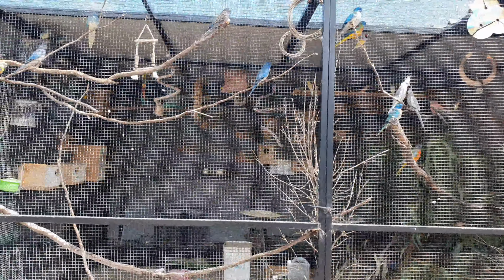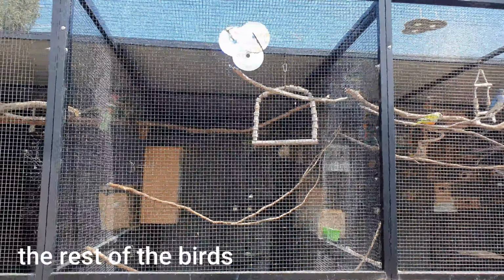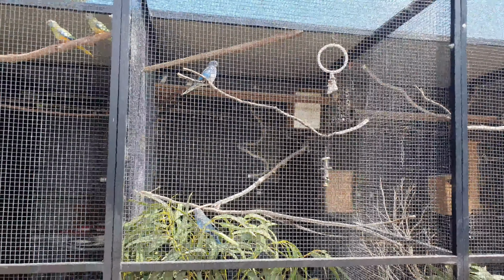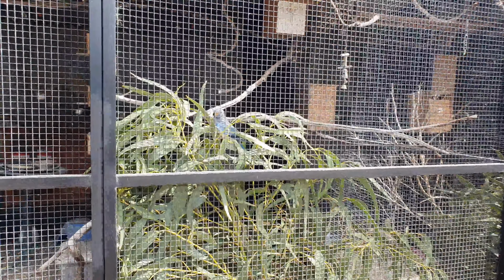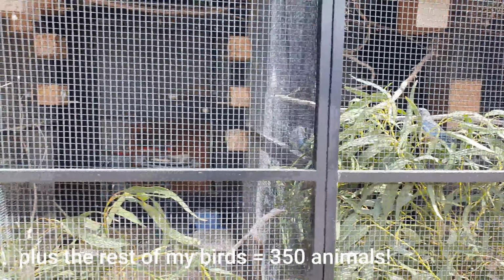So just doing a quick walkthrough from this side of the aviary out the front, so you can actually see some of the aviaries I've got and the birds in there. You may be able to see them. I just thought I'd show you quickly what I've done. You can see this little darling is enjoying the fresh branches that have been put in.